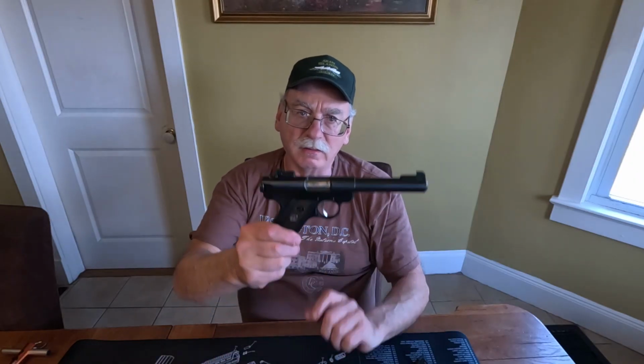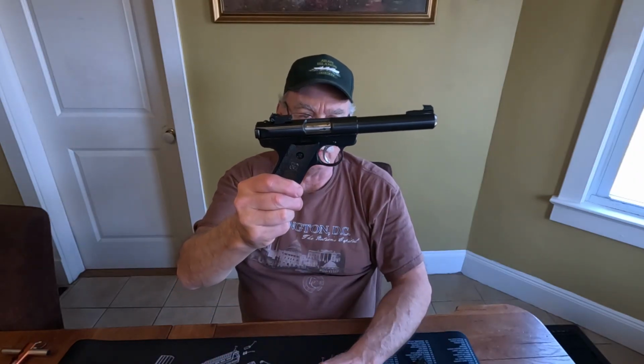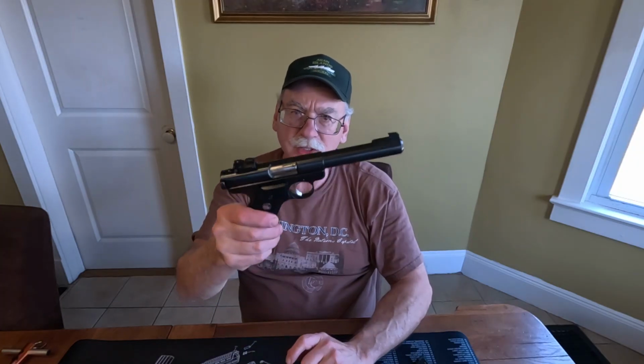But it's easy to fire 5 shots very fast and very accurately at, I'd say, inside the house ranges, 10 yards or less. I'll plink some steel plates and some cans just to show the gun in operation, and then I'll come back for a little summary at the end. So we'll get to the shooting.